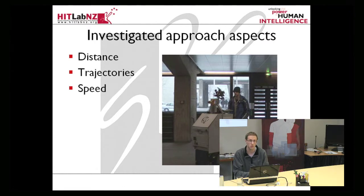The previous studies on interaction distance in psychology showed that people have preferences for the distance between two strangers or two people who know each other quite well, and that distance differs. So depending on the intimacy relationship between the co-participants, the distance is different, and other factors such as social standing can affect this distance too.